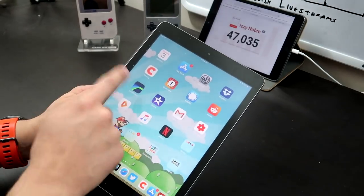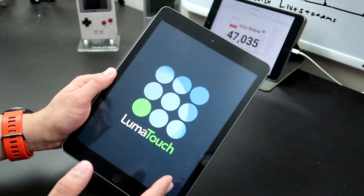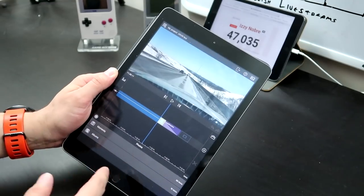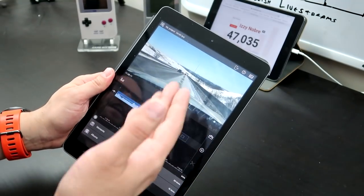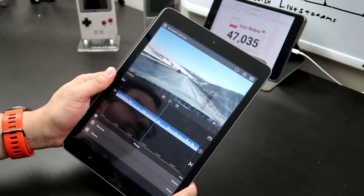I'm on the road a lot and I need to edit videos when I'm on the road, and for that I have this right here, LumaFusion. This is by far the best video editor available on the iPad right now. It also works on the iPhone, but for obvious reasons it's much better to edit videos on the iPad on account of the bigger screen real estate.